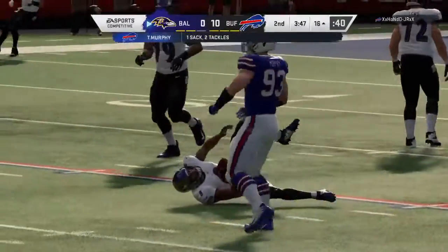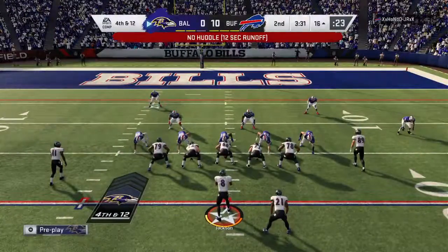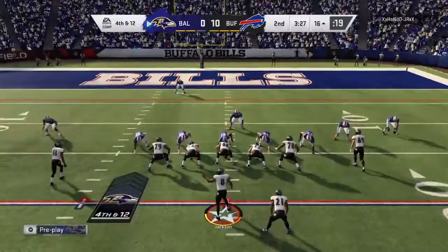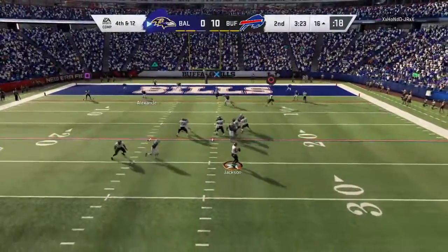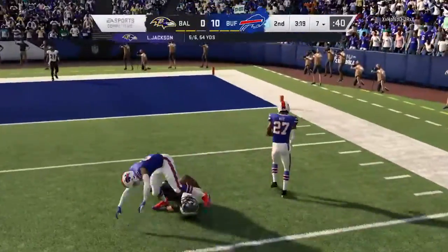Jackson. Nowhere to escape, and he goes down. The sack there by Trent Murphy. Well, this has been a pretty sizable drive. They've had some success. Finally, the defensive coordinator found some success of his own. I think he just simply said enough of that. Okay, they've moved the ball well. We need to force the issue from our end, and that's exactly what he did.